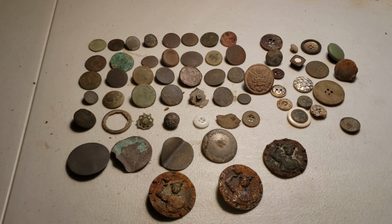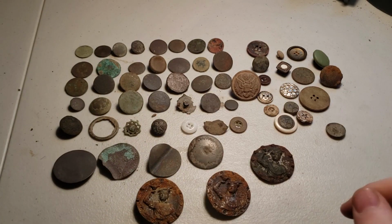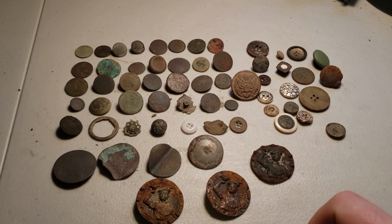Here's all my buttons for the year. A lot of flat buttons. Did get a couple cool tombacks like this one. Kind of glued that one back together because it was broken. Little glass button right there. Civilian 2-piece. Some big dandies. This little guy's a broken up open works button.